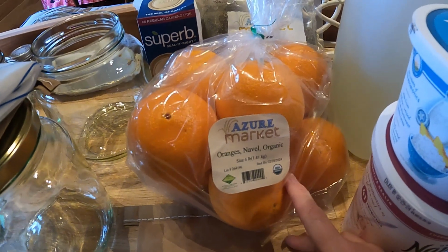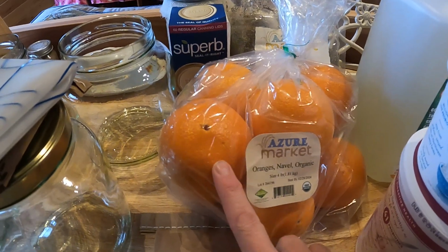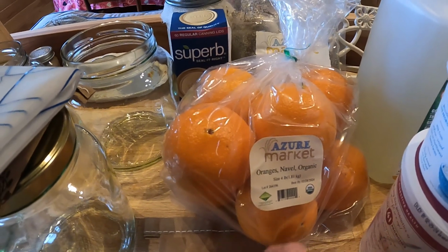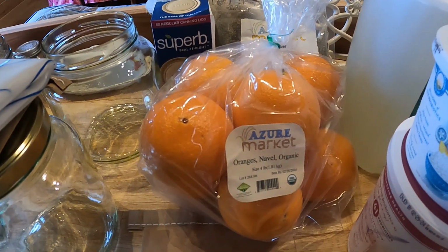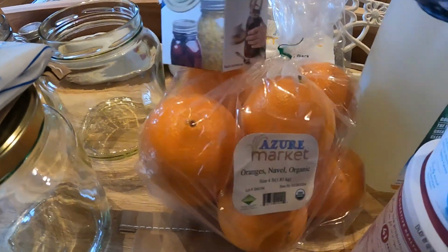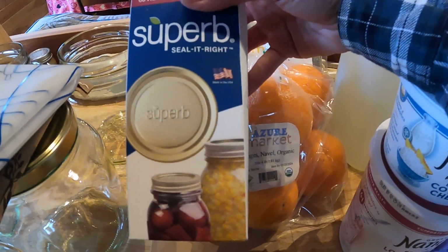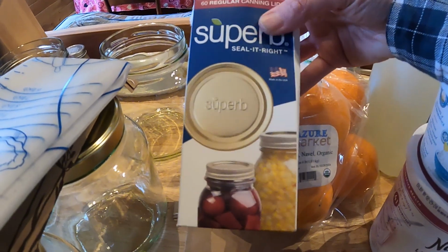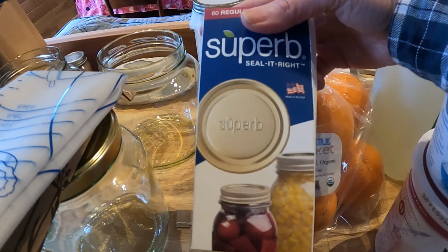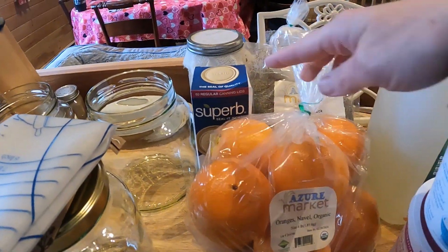This is a 4-pound bag of navel oranges. These I just like to have in the winter. I enjoy eating them. And then I will probably use 2 of these and dry them, and then I put them in a jar and I use them in tea. I did get another box of the Superb canning lids. I believe 60 come in a box, and I was actually running low on the regular size, so another box. I really like those lids a lot. They have a nice seal.